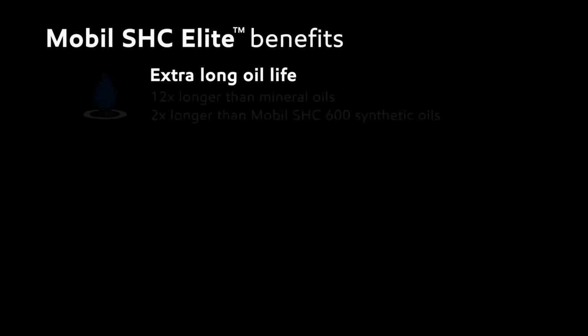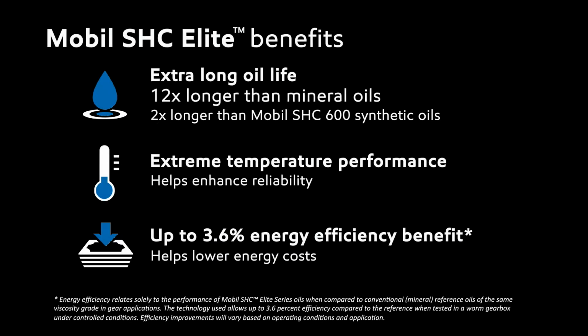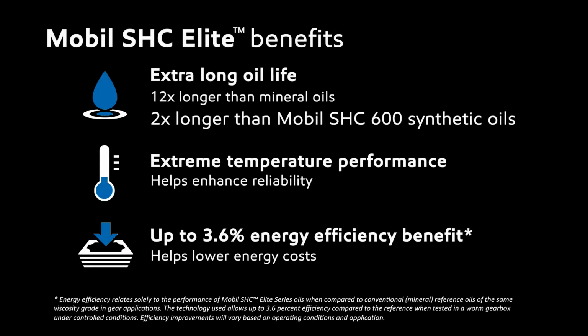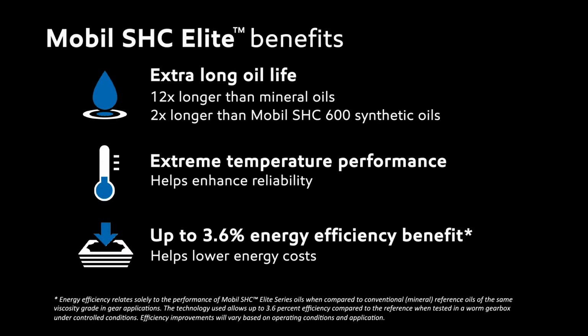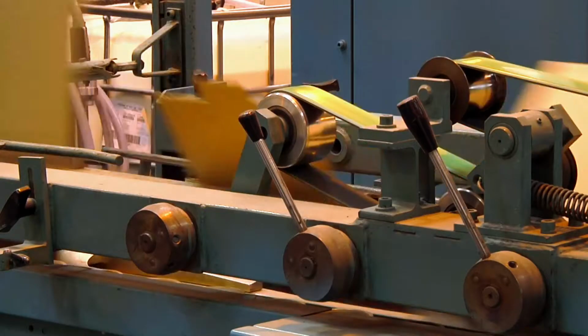If you have a premature failure with a high-performance synthetic, Elite can step in and actually take that failure away and give owner-operators and designers that peace of mind. The other thing it does is it enables them to try and envision how they can optimize their equipment to push things beyond where they're at right now.